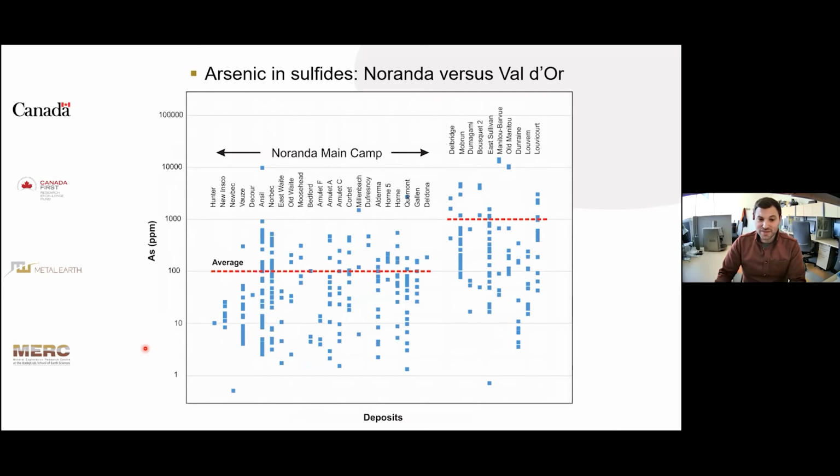That observation is reflected on a camp scale where we can see clear differences. For example, here the arsenic contents of sulfides from Noranda are consistently averaging around 100 ppm with many samples at much lower concentrations. But as soon as we step out of the Noranda main camp, arsenic concentrations in sulfides increase dramatically, first in the cycle 4 deposits like Delbridge and Mobrun, and then throughout deposits like Bousquet and Val-d'Or, with average concentrations much closer to 1,000 ppm. This in part, but obviously not entirely, reflects host rock differences and suggests some more fundamental crustal differences that we will be testing with other elements.